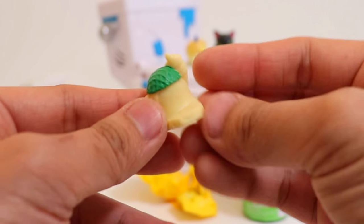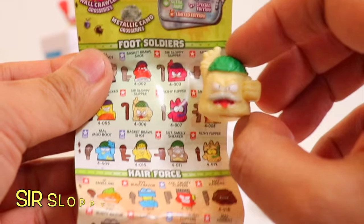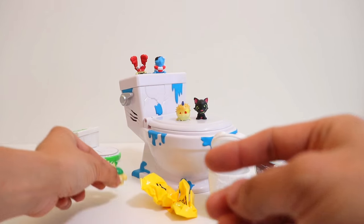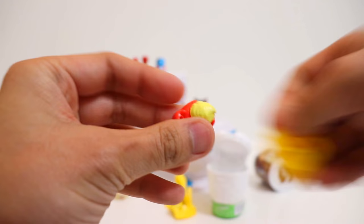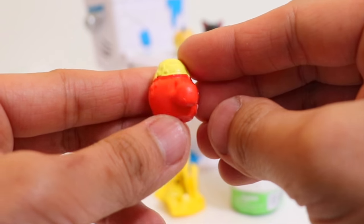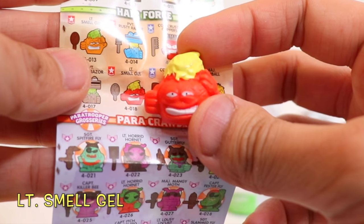A yellow slipper wearing a helmet. Squishy. Sir Sloppy Slipper from Foot Soldiers. A red bottle of hair gel. Lieutenant Smell Gel from Air Force.